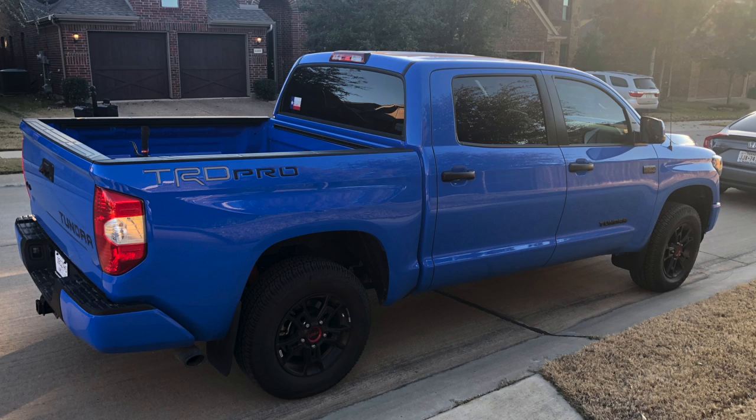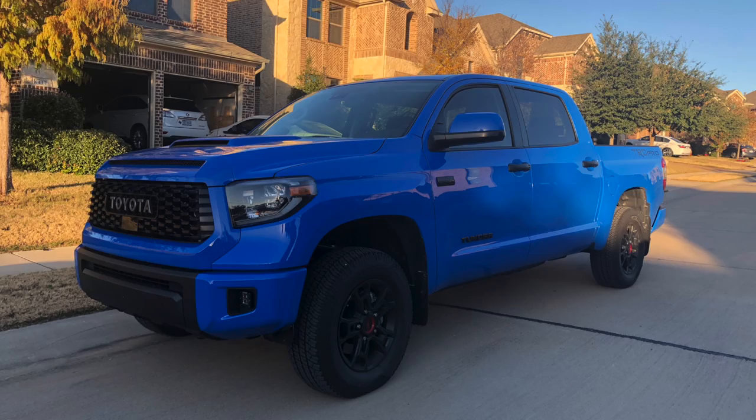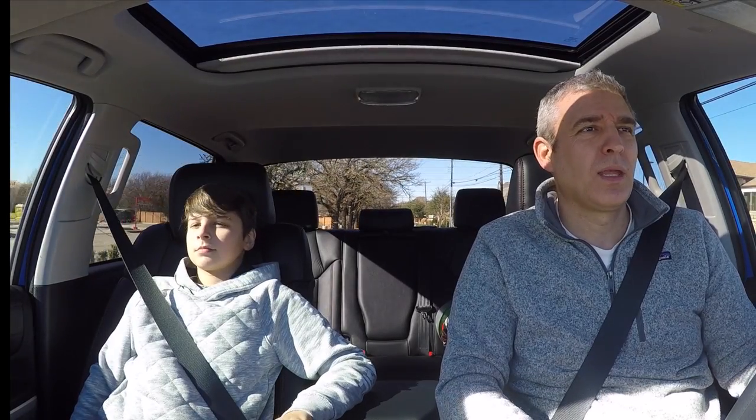Hey guys, welcome. We just bought a brand new 2019 Tundra TRD Pro in Voodoo Blue. It is my very first truck.